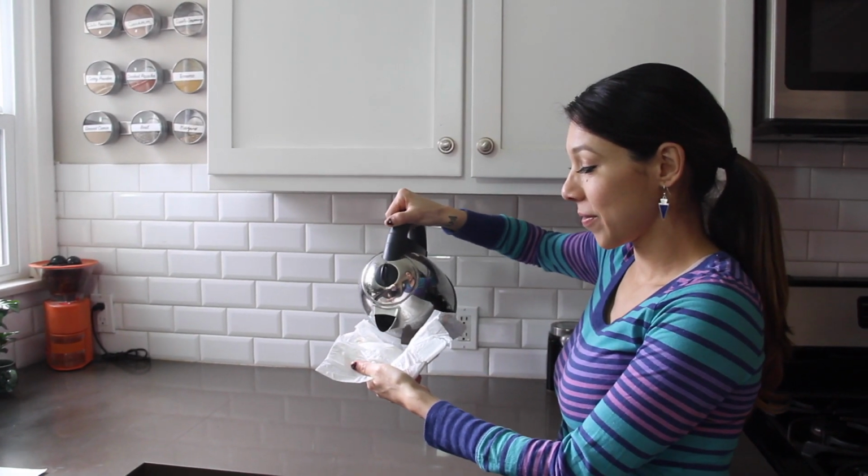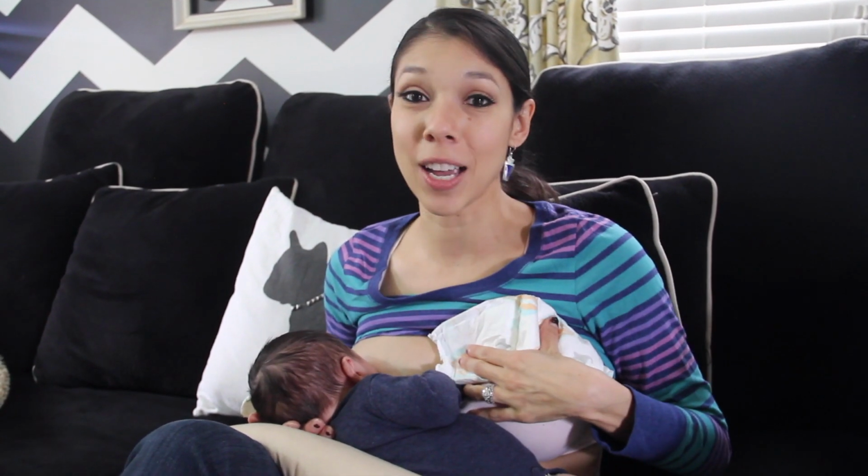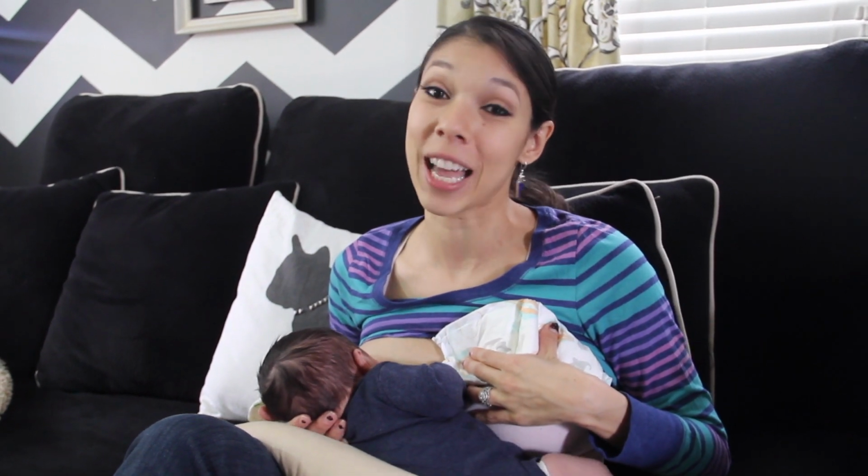I grabbed a diaper, filled it with boiling water, and made sure it wasn't dripping out, but just created my own heat compress. And actually, the stuff that's in a diaper holds the heat for a lot longer. So as he was nursing on the other side, I was able to open the diaper and have a heat compress, and let me tell you, it cleared that clogged duct.